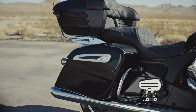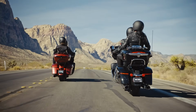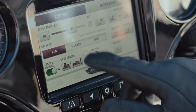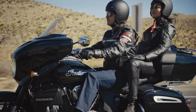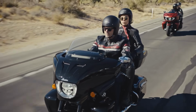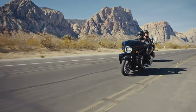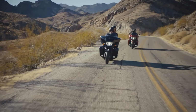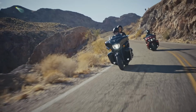This isn't a bike designed by committee or built to hit a price point. It's a machine designed by people who actually ride long distances and understand what makes the difference between a good trip and a great one. Starting at $31,999, the Roadmaster combines classic American styling with modern convenience in ways that make perfect sense for experienced riders.